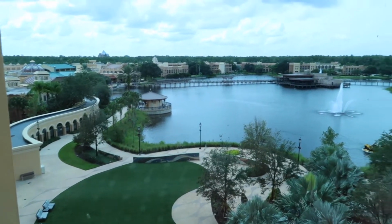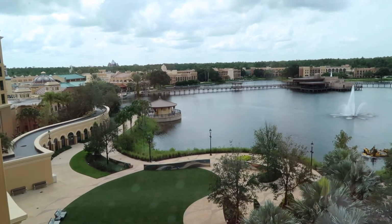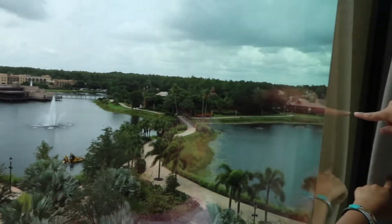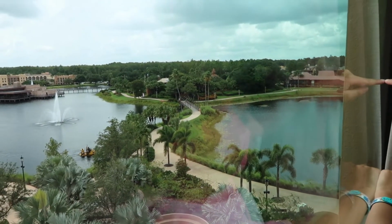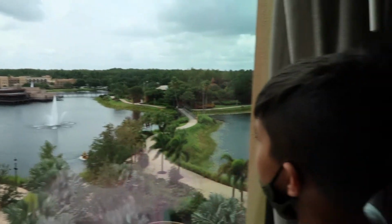Oh my goodness, this is gorgeous. Mommy, where's the pool? I don't know, the pool. Oh, it's over there, you see it? The temple? Oh, yes. This is what we were looking at. Let me show you everything real quick because it is a gorgeous room and the view that we got, stunning.